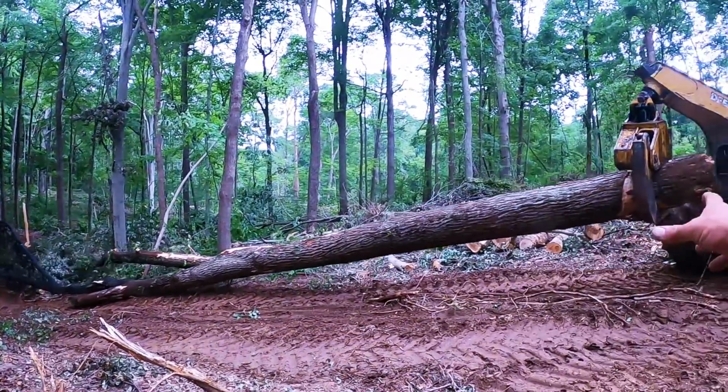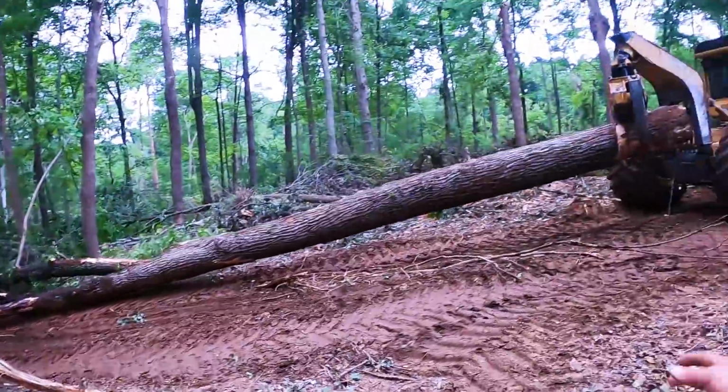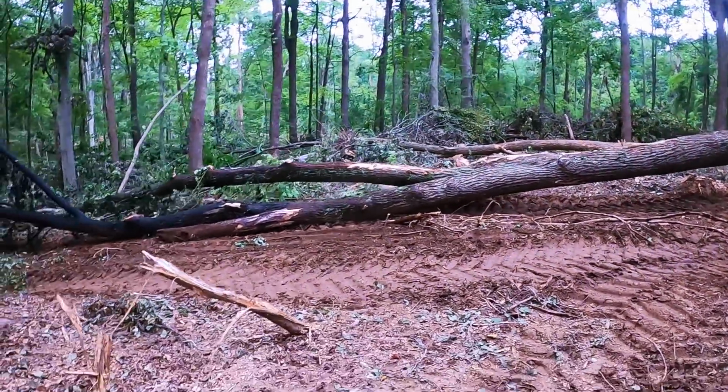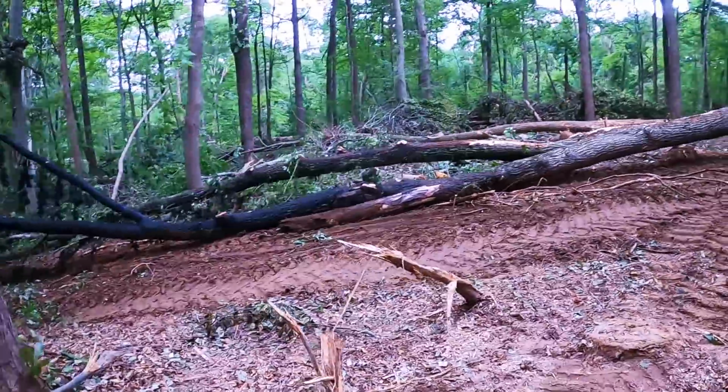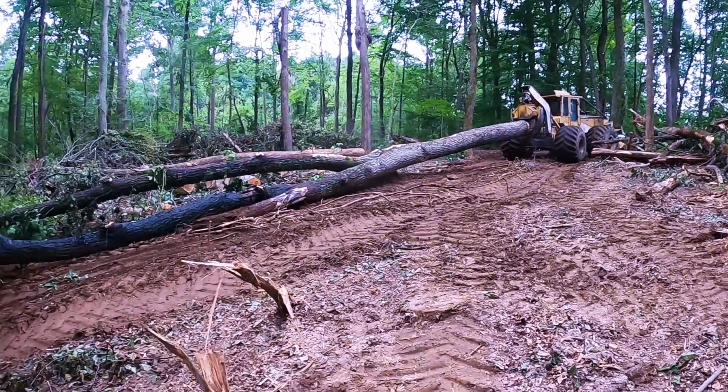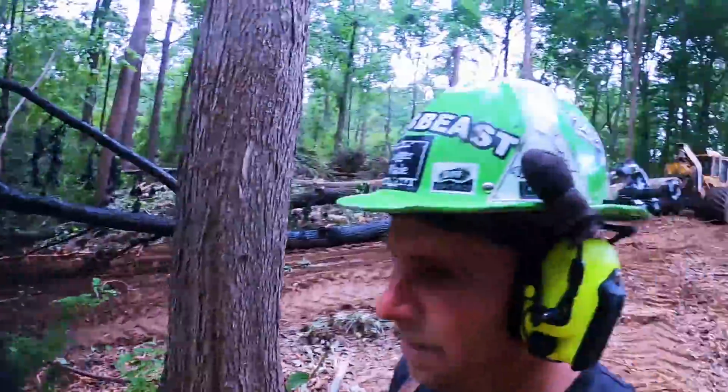Saw stuck in it. That's just one of the limbs out of the top. It had 2 forks and a stem. You seen the stem up by Big Mama's loader. This is one of the 2 forks. That's how heavy that gum tree was. Well, it was leaning downhill harder than I thought it was.